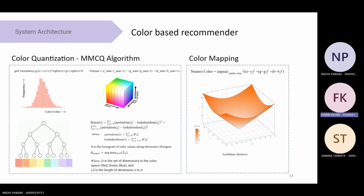So, hello, this is Fareen Khan. Continuing with the system architecture, this is the part where we make recommendations using the image of the room. We first extract the top 3 colors from this image, and this is done using the MMCQ algorithm, which is short for modified median cut quantization. And then we map those colors to obtain our final color palette, using which the furniture to be recommended is filtered out.